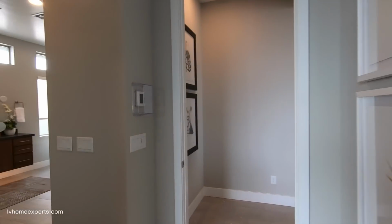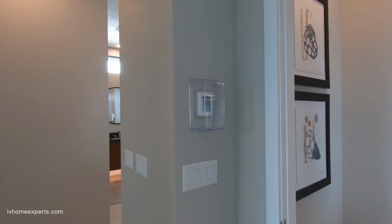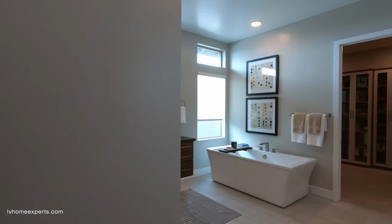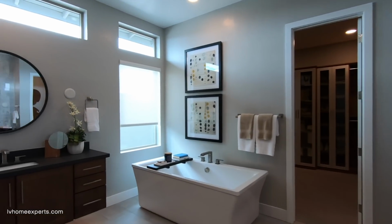So it looks like we have a second thermostat. Okay, so the question is, is it dual zone or is it 2 air conditioning units? I would rather have 2 air conditioning units. Wow, let's take a look at this bathroom here.